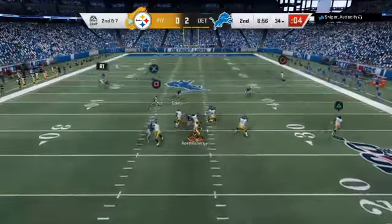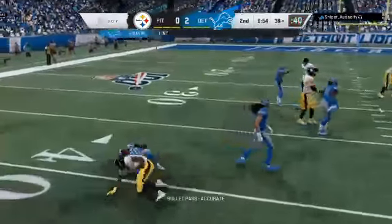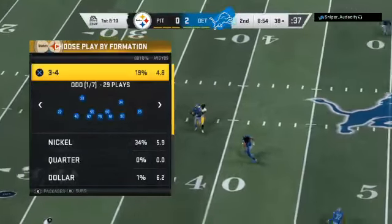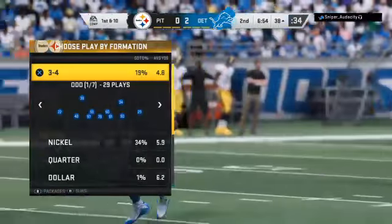Now Roethlisberger to throw. Into heavy traffic, and it's intercepted. Picked off by the linebacker, Jared Davis. And they have possession, and they have it at the 38-yard line.